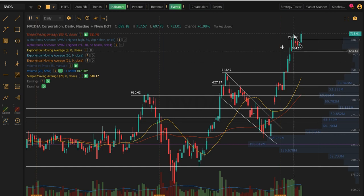If we give up that level, then I'd really be looking to see if we come back down and test this initial breakout point around 648.42, where we had that all-time high push. With a lot of breakouts, we do see retesting of that breakout point, and then we see a nice bounce and acceleration to the upside once more.